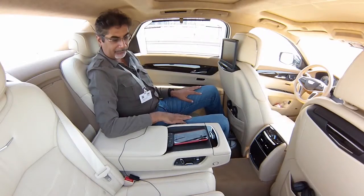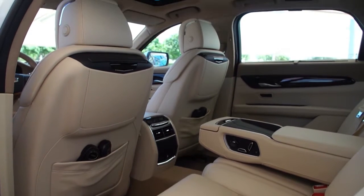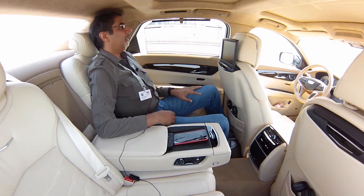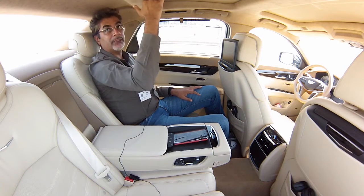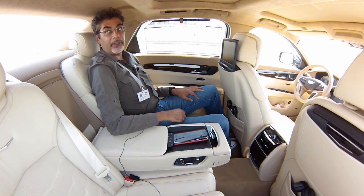So I'm in the back of the car now, and glad to be out of the heat. It's a pretty hot day today. Very nicely appointed in here, very luxurious. Lots of room this way. Headroom just about enough for me. I think this rear sunroof robs a little bit of space here, as you can see from this bubble that comes down on the roof lining, but they've scooped it up at the back here. So it's just about right, actually.